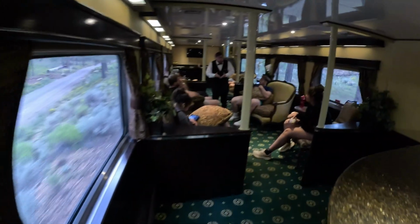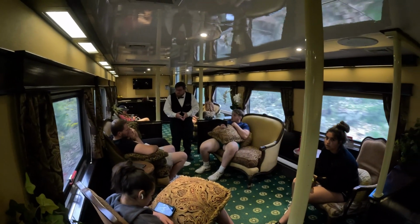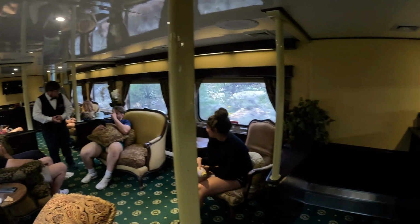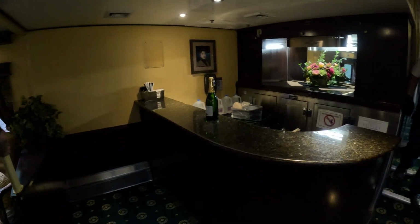On the lower level, there is a mini bar and a few couches to chill and relax. Like the Luxury Parlor car, a ticket to ride in this car is the same price, $239.98. You also have to be 16 or over to travel in this car. Children are not permitted. What a lovely bar.